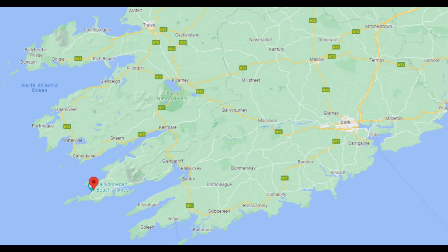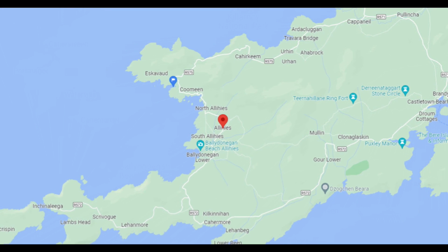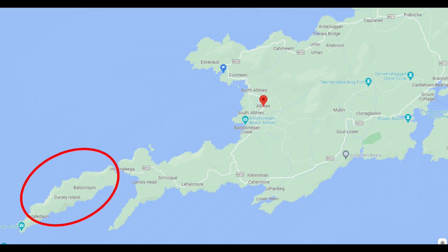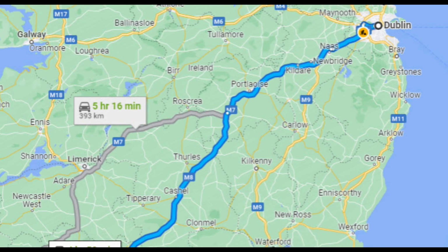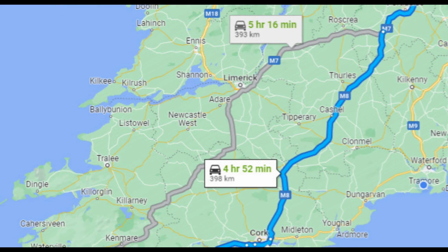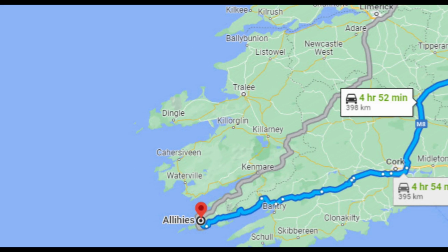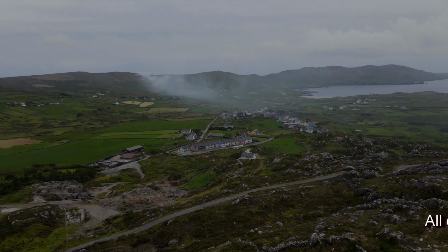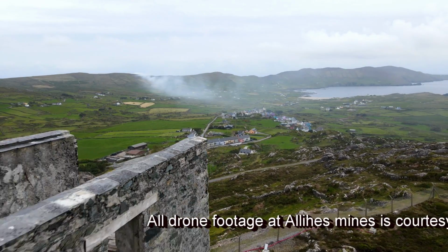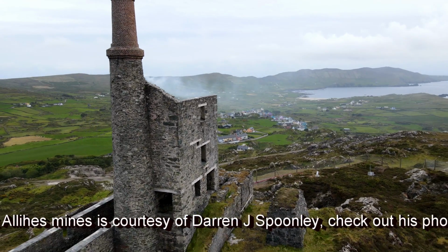Aillihes Parish is located on the western tip of the Beara Peninsula and stretches between Cod's Head to the northwest and Dursey Island to the southwest. Aillihes is the furthest village in Ireland from the capital, Dublin, at some 394 kilometres away by road. Mining for copper on an industrial scale began in Aillihes around 1812. The main mine was at Duneen, a hill or mountain overlooking the village.